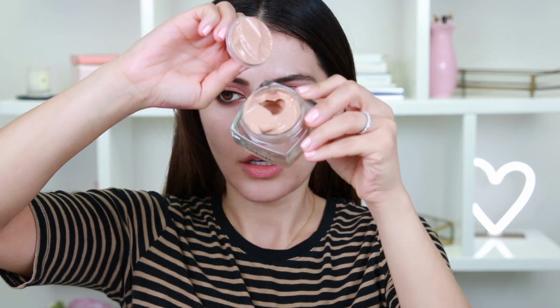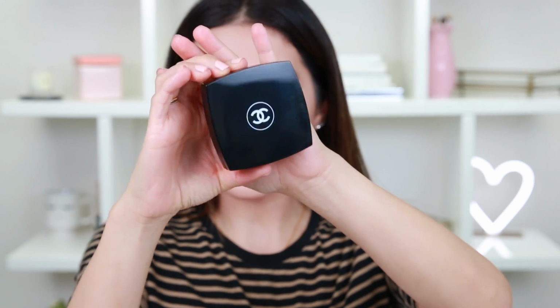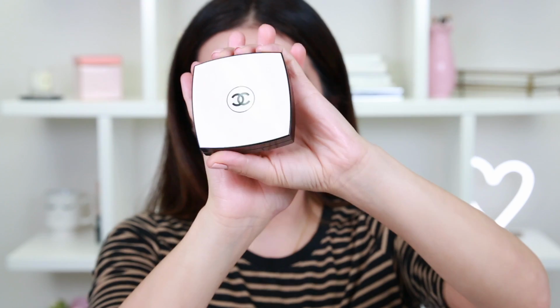And she said that this foundation is their newest foundation. It's supposed to be amazing. It gives you this gorgeous finish and it's $135. I was like, whoa, that's kind of a lot for a foundation. And then I saw this highlighter, which was glowing. It looked beautiful and I was like, I gotta have this. I got the powder bronzer last, which was $58.